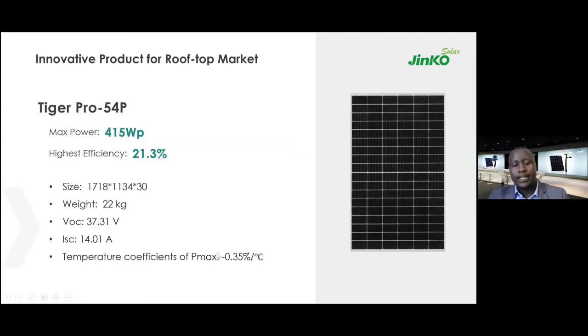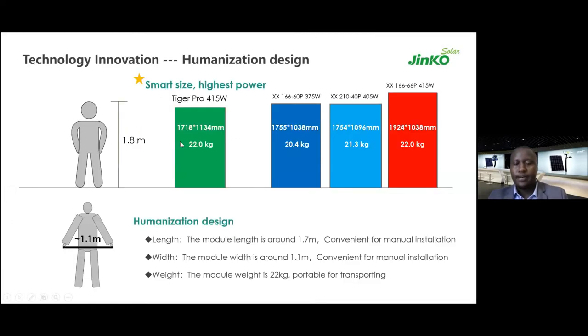And also you look at the temperature coefficient, which determines the temperature performance of the PV module, is -0.35, which in comparison with other modules in the industry performs better at high temperatures. So these are the main specifications at a glance, but for more specifications you can always get them on the data sheets. But in the next few slides we're going to look into a number of scenarios so that we get to see why we find the Tiger Pro 54 cell module very efficient for the market.